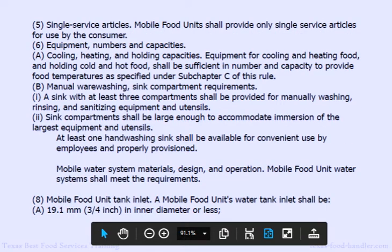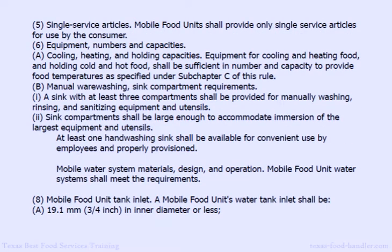Single serve use articles. You know, when you walk up to a food cart, they don't give you tableware, silver spoon, because probably won't get them back, A, and B, they won't be properly washed. Most food units shall provide only single surface plastic. Equipment, numbers, and equipment.